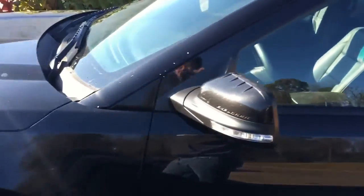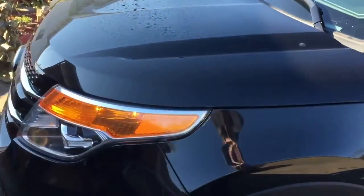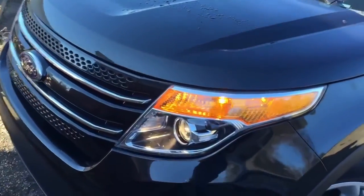When you get out of the vehicle and shut the door, it'll honk the horn to let you know that, hey, I can't detect the key anymore.